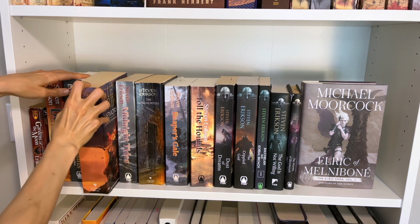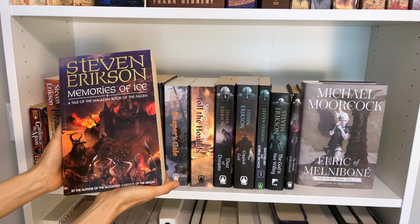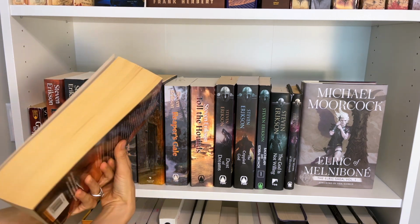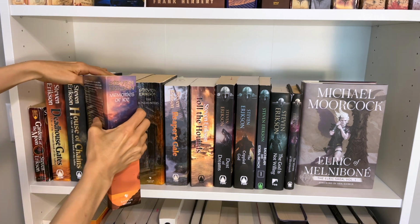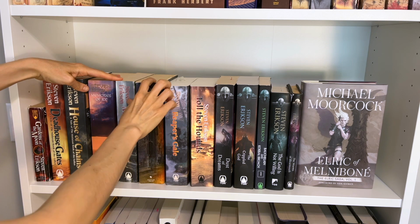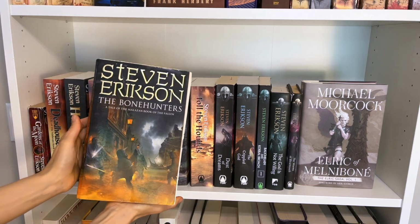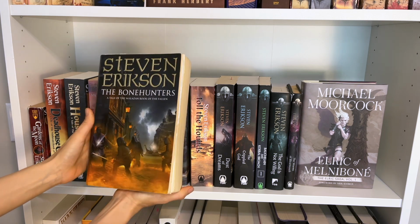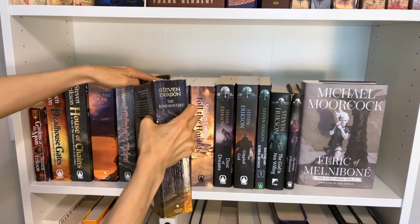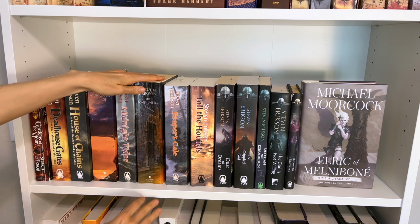This Memories of Ice edition is also very special to me. Dom gave it to me. He actually sold it to me for just the price of shipping, which was so kind of him because it is so difficult to get trade paperback editions of Memories of Ice. And this Bone Hunters edition was a used library copy, but I love the cover. I just think it's very unique. So some of these Malazan editions are used, but some of them are new, and I love them all.